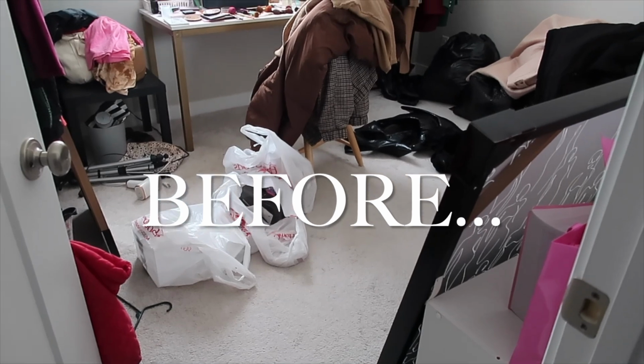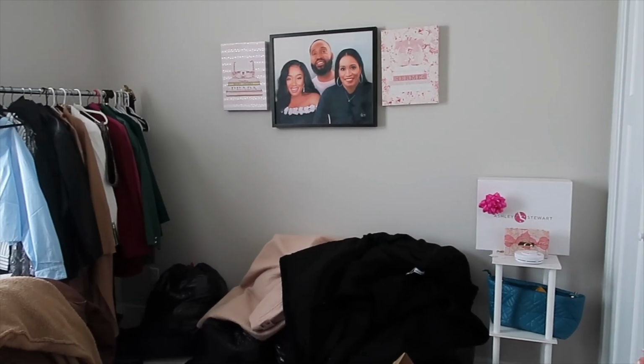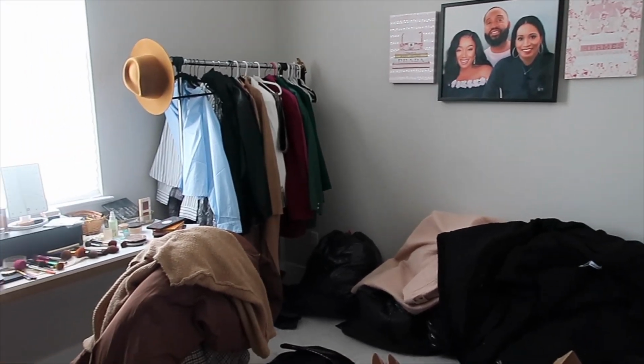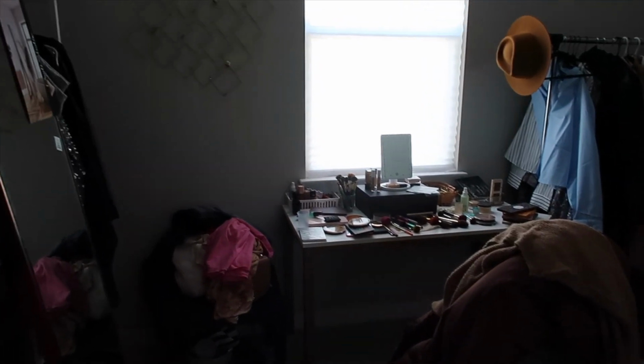Remember, this is what the room looked like before I cleaned it up, decluttered, went to the store. And now let's walk through the after.